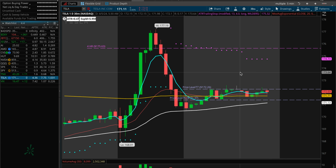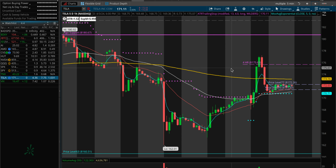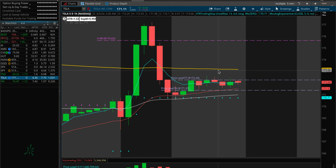And where our trouble places. If Tesla breaks to the upside, it could very well come back up and retest this 174.73. Clearly, retest that 174.73. And let's see where on the 4 minute, which is kind of close. The 200 EMA on the 1 hour is right at the 173.16. So if we break the 172.26, we could very well come up to the 173.16, break that area.